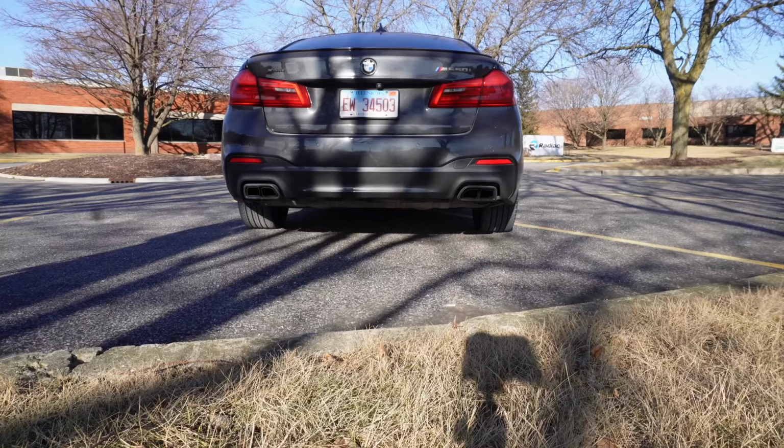Apparently these mufflers are valves, so when you put it in Sport Plus, they open up a little bit, so I guess we'll find out. I haven't even tested that myself. So yeah, enjoy these stock M550 revs.